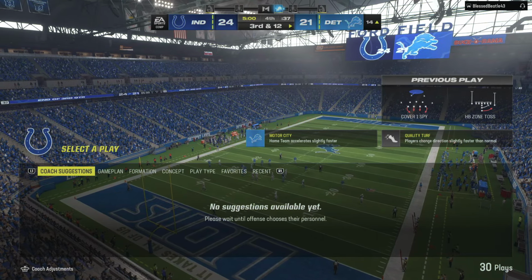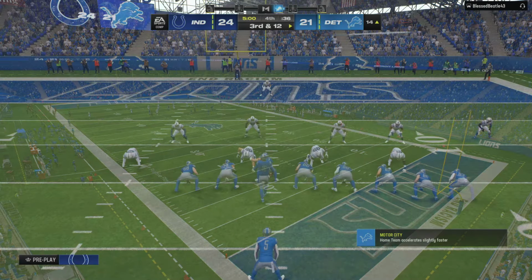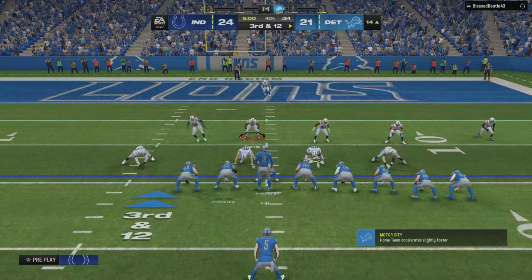Back now at Ford Field. It's been a very hotly contested game to this point, just a field goal separating these two teams as we get set for the fourth quarter.